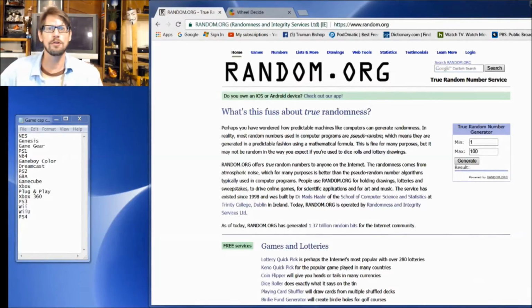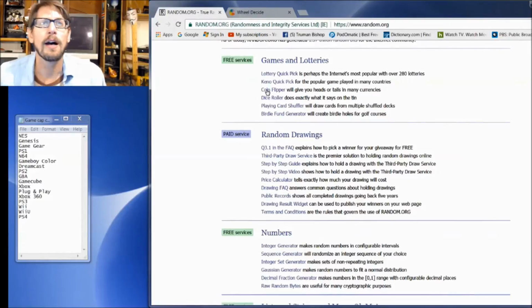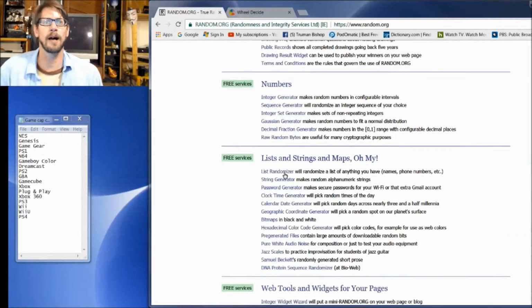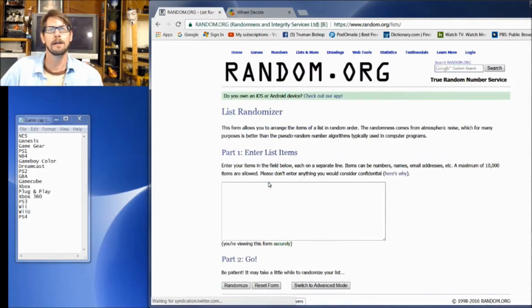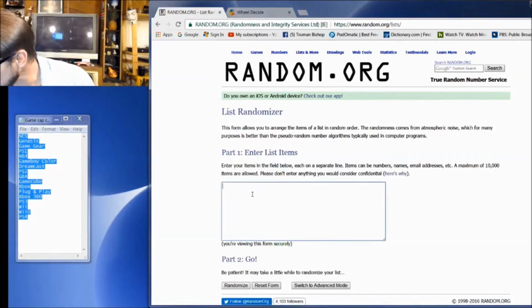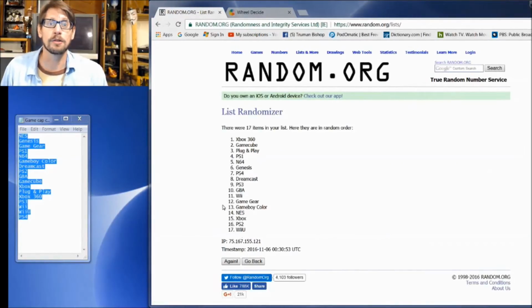Hey everybody. So I've got these 2 websites that I found. This one right here is called random.org. It has quite a few free services as well as some pay services. I'm going to be using the list randomizer right here. So of all those systems that I did show you, not all of them have the ability to get captured as far as I'm aware. So I went ahead and put those that can be captured in this list right here. And I'm going to randomize that list.